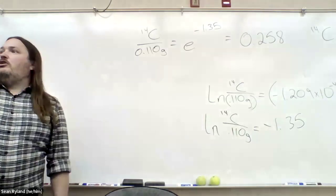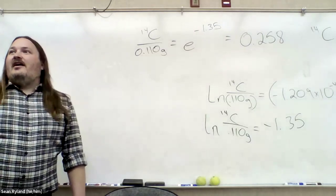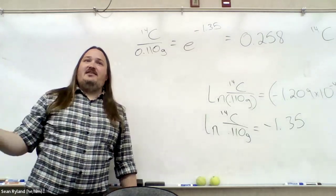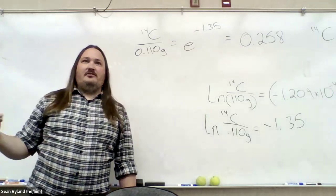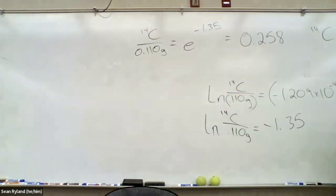So a note about units. As long as you're consistent, you can use whatever units you want. We plugged in years for our time because our half-life was in years. Therefore our rate constant was in 1 over years. So as long as you're using the same unit, you can use any time unit you want. You just have to make sure it's the same at all points.